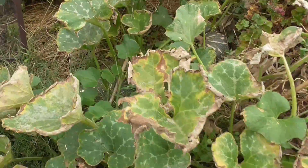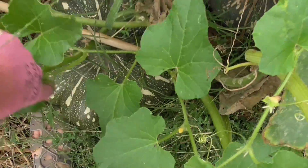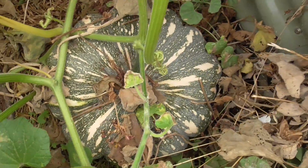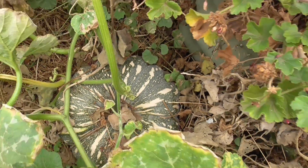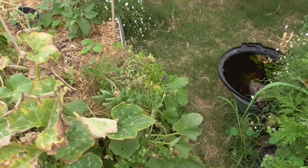This is the other bed. These are some of the ridiculous pumpkins. Right, look at that one. Ridiculous, like massive. With about 8 of them. I'm going to be eating pumpkin all winter.